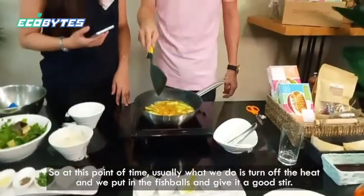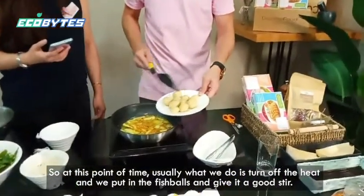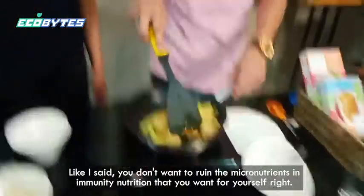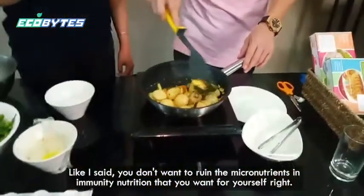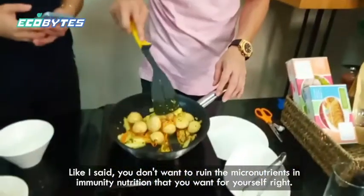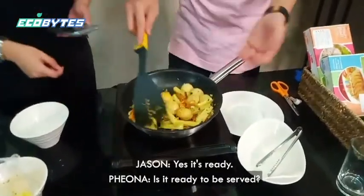So at this point, usually what we do is we turn off the flame and put in the hot fish balls. Give it a good stir, right? Like I said, you don't want to ruin the micronutrients or the immunity nutrition that you want for yourself, right? So seriously, that's it. It's ready to be served? It's ready to be served, exactly.